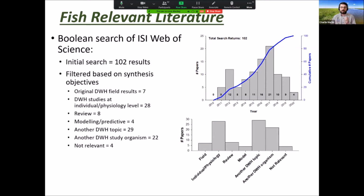Then we filtered those into several categories based on the objectives of this synthesis. There were 7 original field-based reports of changes in fish catch per unit effort, 28 studies that focused on fish at an individual level, mostly physiological or contaminant-based studies, 8 reviews, 4 modeling papers, 29 on a different Deepwater Horizon topic, something like oil transport that just happened to mention all of our search terms, 22 related to a different organism altogether, and 4 that were just not relevant. In this talk, I'm going to focus on the first 2 categories to tell the story of what we've learned about fishes after the Deepwater Horizon oil spill.